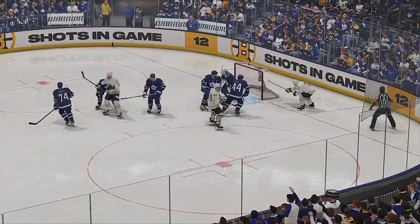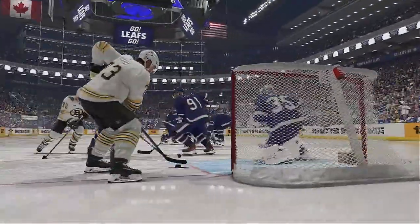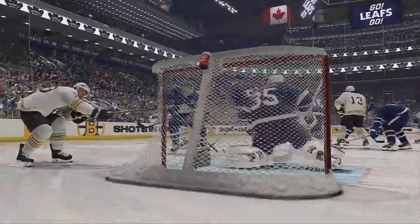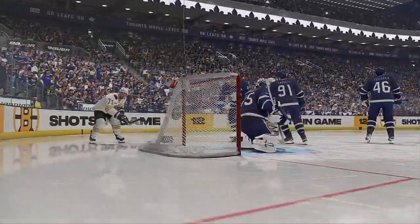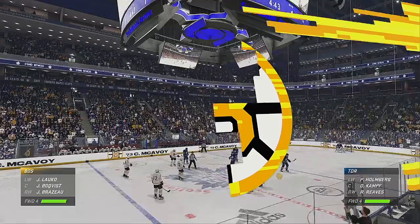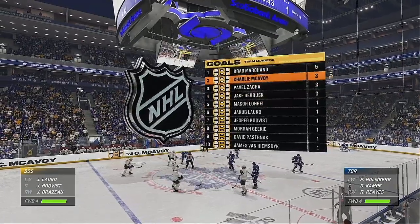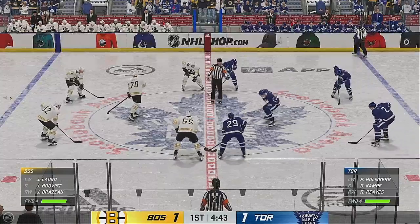Well, I really like the effort on this goal, James. He shows a knack for the net and being real hard and heavy on his stick as he's able to put that rebound in the net. Goaltender's got to clean that up, though. That one got kicked right back out. Here in the late goings of the period, the next goal could be a big one as we are tied.